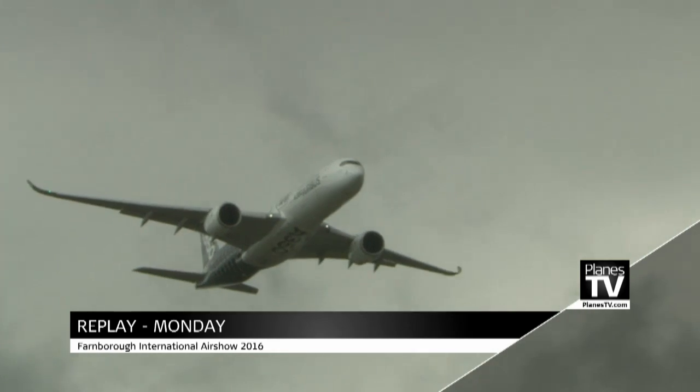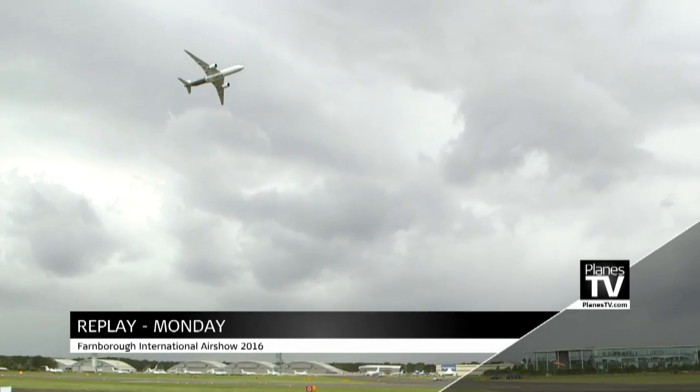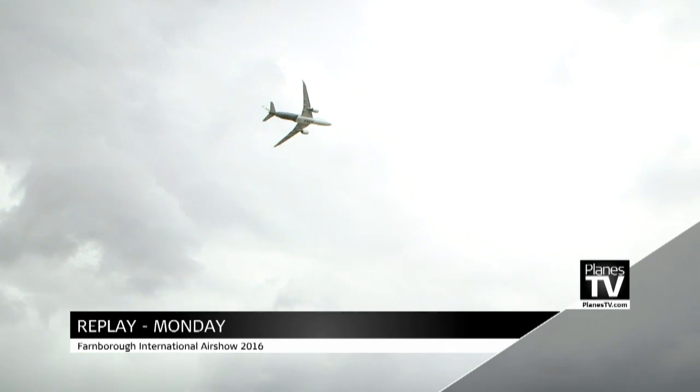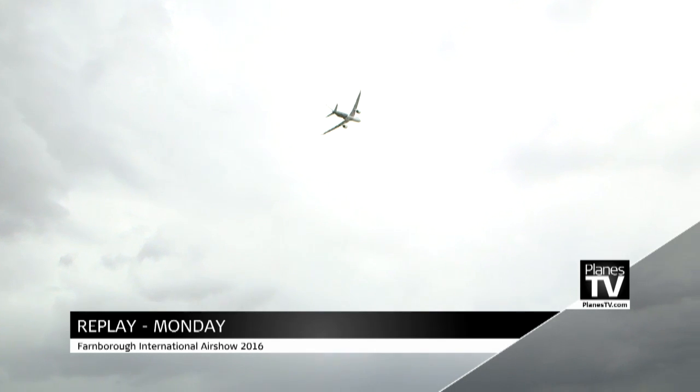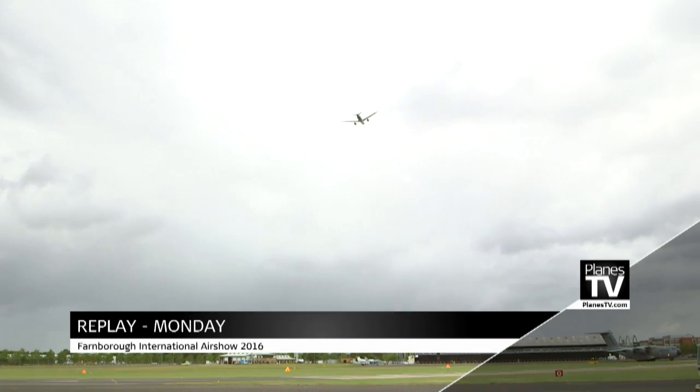A longer fuselage version, the A350-1000, will typically seat round about 366 passengers. Now that aircraft already has been assembled. It's being fitted out now in Toulouse in France, and its maiden flight is due before the end of this year.